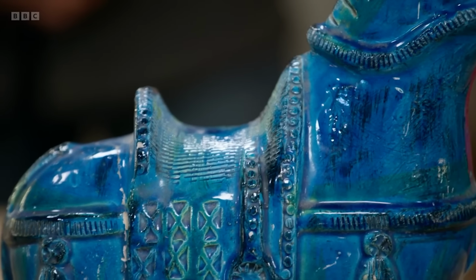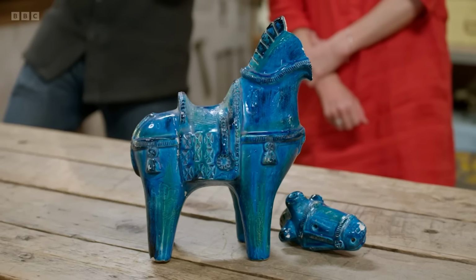I think these really divide people. I think people either love them or they hate them. I happen to love them. Me so, too. Yeah. Why are you so attached to this horse? Why do you like it so much? It reminds me of my mum.